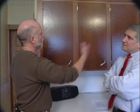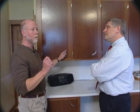As you can see, this is all one piece. Try to keep as many of these as possible and yet still have a new look, not only cosmetically in terms of what we're doing with hickory, but really a new design. What we want to do now is do a staggered look, an up and down look.